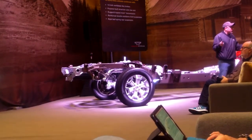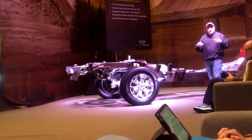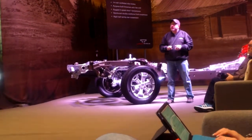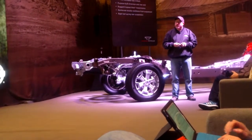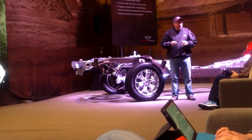We looked all around at other diesel engines. We have our own diesel engines globally that are great diesel engines, but they didn't fit the concept that we wanted. Working with Cummins, they came to us and said, you remember that DOE project we were working on many years ago? I think we've got it close to what you want. And we worked with them on it.